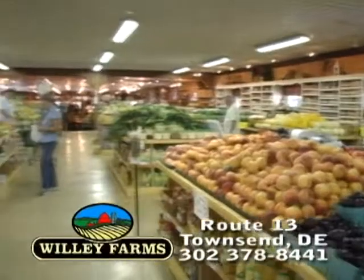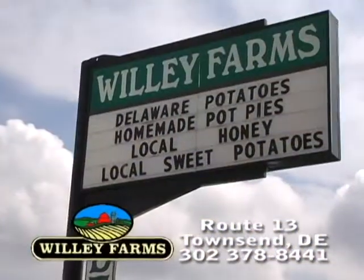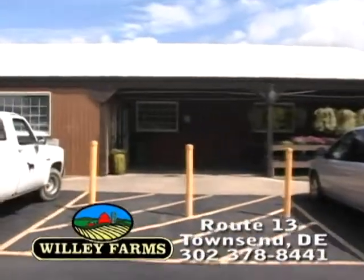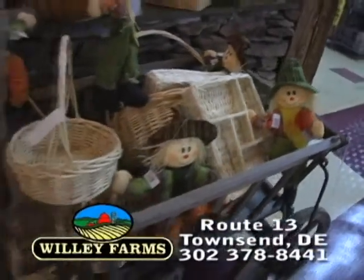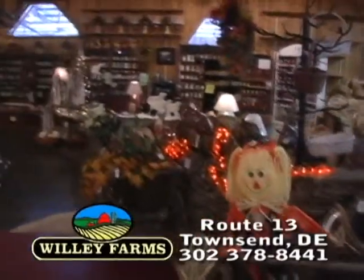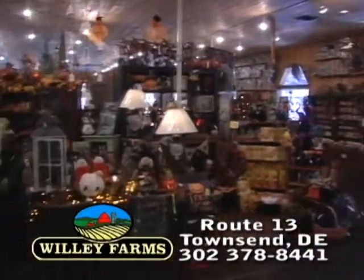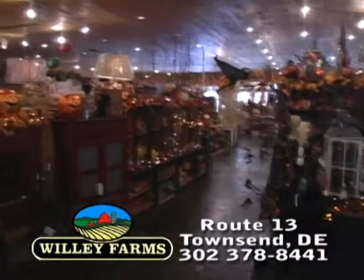Once again, this is Willie Farms located on Route 13. I don't care what you're looking for. If you're looking for vegetables, fruits, and produce, it's all here. Not to forget about the deli and, of course, all the plants and everything else. But I want to come down here, Tony, because I love this area. You can get a little bit of everything depending on the season. There's all kinds of decor we use for the restaurant, even the house. You've got everything from candles to fixtures to very seasonal everything. They set it all up, not to mention the plants and everything else.